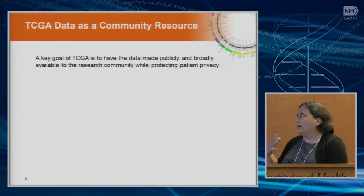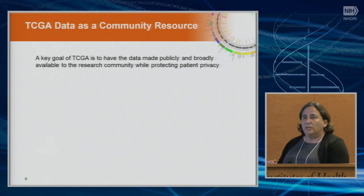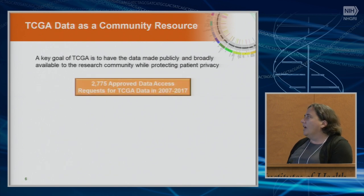As I noted, part of the reason that we talk about the project as having a continuing legacy post-production is that a key goal of the project from the start was to have the data publicly and broadly available to the research community, while obviously protecting patient privacy in the case of controlled access data. And there's both controlled access and open access data types within the TCGA project.